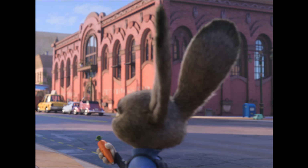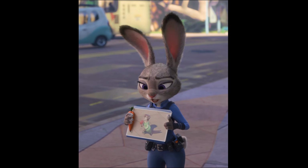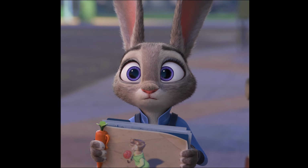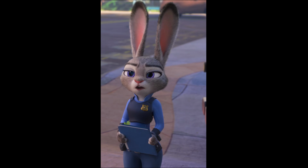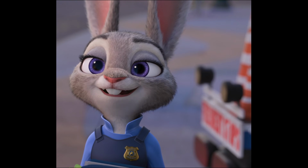And the scene coming up here, where Judy and Nick go to the Naturalist Club and you see all the naked animals, does a really good job of showing that. Especially the large cat characters, like the lions and tigers and leopards. They do a good job of that.